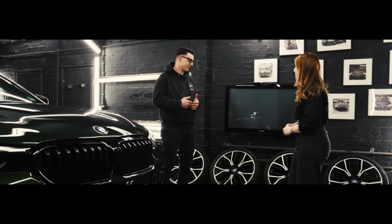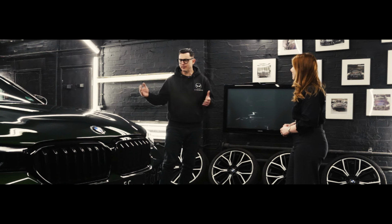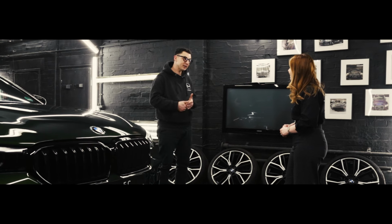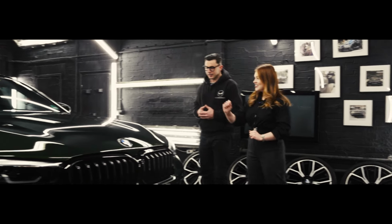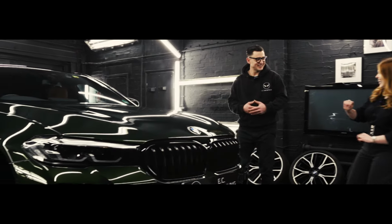So there are different levels of detailing. I would say there are 4 levels, so it can go from 1 day to 5 days. Brilliant. So can we get into it? Can you show me how you do the bonnet, please? Yeah, for sure. Amazing. Let's do that.